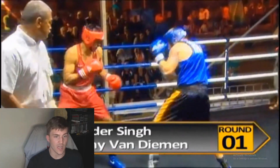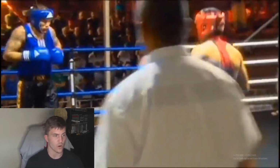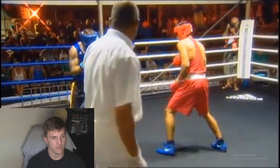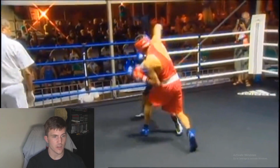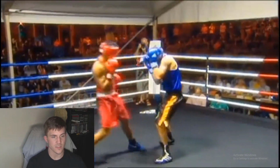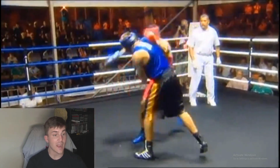Van Diamond's got a lot of power, right? He's got that tight shell, his shoulders rolled forward, and he's swinging all the power into every shot. Vijender's definitely a lot lighter. He's got a good jab. I wish he'd be a little bit more consistent in his hand position here. But he looks confident.